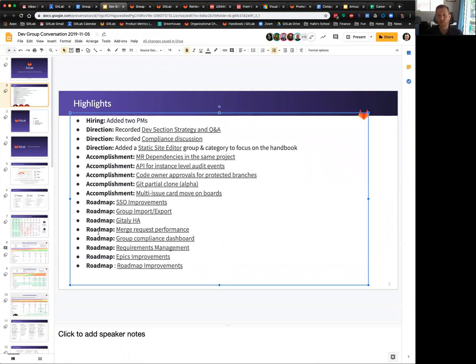Requirements management, something you've likely heard us talk about before, the ability to have a construct that is a requirement and then to map that requirement all the way down to a line of code is very important for regulated industries. In 12.6, we'll be launching our MVC of requirements management, the ability to define a requirement, and of course, iterating further on that. We're also improving both our epics and our roadmaps.